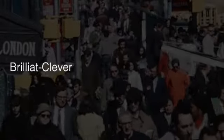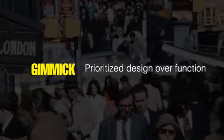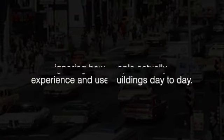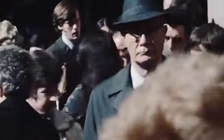These buildings sparked a lot of different reactions. Some people saw them as brilliant, clever, artistic, and full of deeper meaning. Others thought they were just playful gimmicks that prioritized design over function, ignoring how people actually experience and use buildings day to day. Even decades later, opinions are still divided.